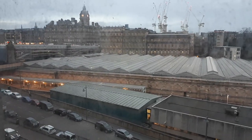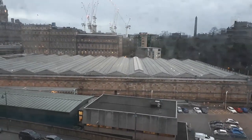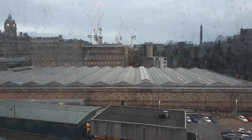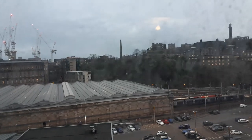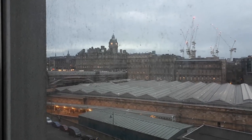I'm looking out. I'll show you the room. I'm looking out over the train station right now, but you can't see that because you're looking at me into the room. So I'm going to stop the phone and start it again, looking the other way. There we are, Edinburgh train station. It's the Edinburgh Waverley train station. And if you look right across the train station, is it over there? It's around there somewhere. I'm not sure which one it is. It's right across there somewhere.